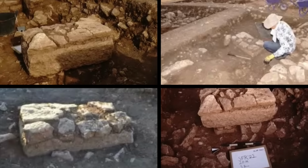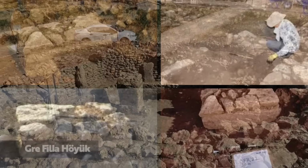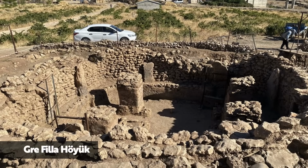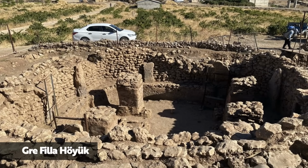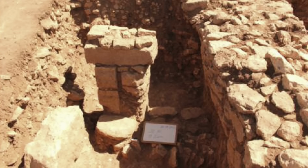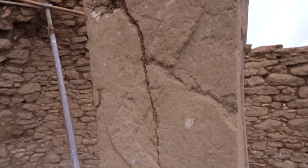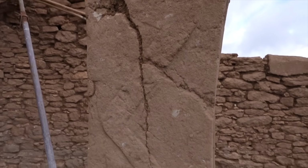In 2022, this platform with the 6-block stone top was found, very similar to the composite pillars found at Boncuklu Tarla and Göbeklitepe Hoyuk. On one side there's a human arm motif, bent at the elbow, just like what we see on the pillars of Gobekli Tepe and Karahan Tepe.